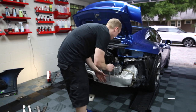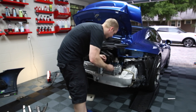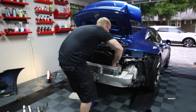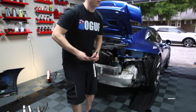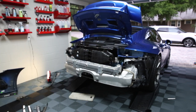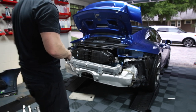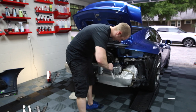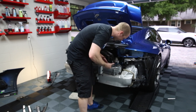Luckily, I wasn't smart enough to not park the darn car in front of the door because I wanted some extra space, thinking this was going to take me an hour or two. Well, now it looks like I'm going to be up all night until I get this done.